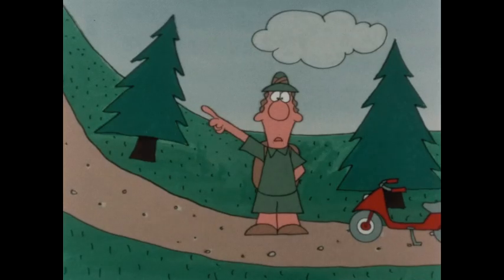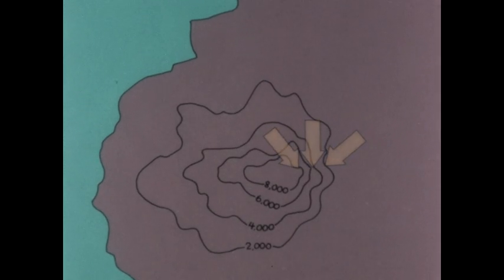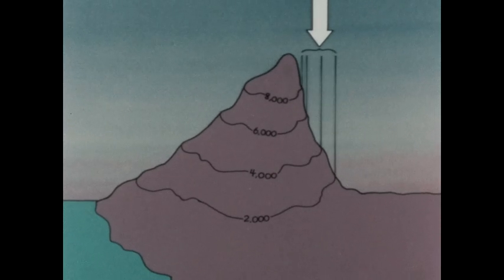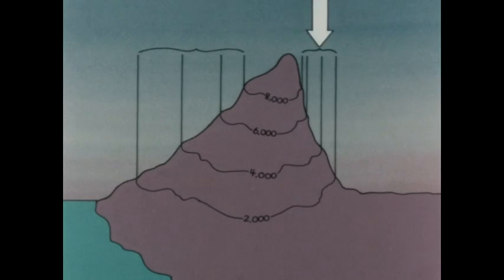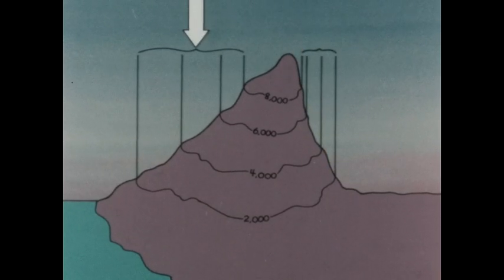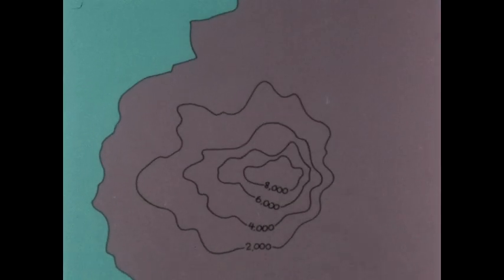But can I use this map to find the easiest route up the mountain? Yes. Notice that here the contour lines are close together, and here they're further apart. What does that mean? Well, think about what you're seeing. When you look at this map, it's as if you're high above the mountain looking down at it. From up there, in some places the lines would look close together, and in other places they would look further apart. I understand. Here, the lines look close together. That's where the side of the mountain is very steep. And here, on this side that isn't so steep, the lines look farther apart. So the parts of the mountain where the contour lines are farthest apart would probably be the easiest to climb.